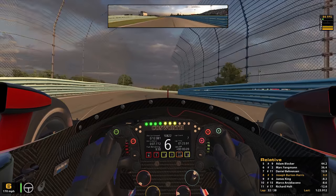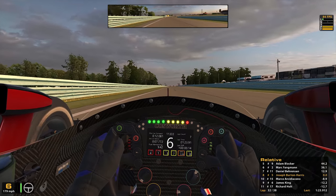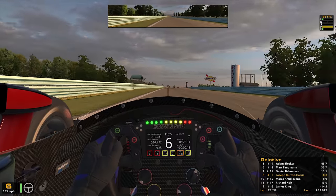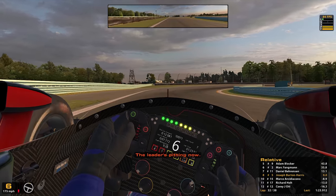Pit side pit, don't forget. I want to know why we're so ridiculously quick in a straight line in this race. What's different between... The lead is pitting now. It's really weird.